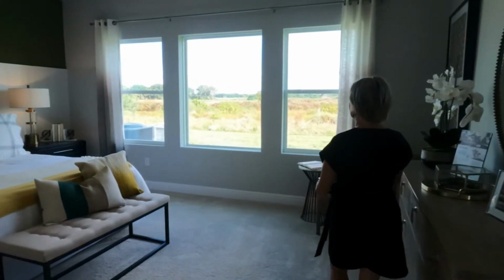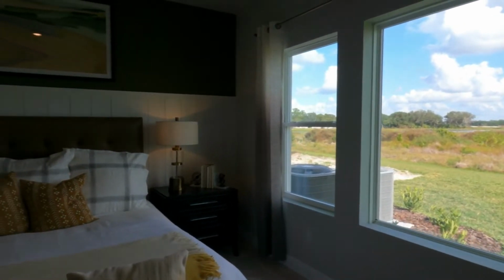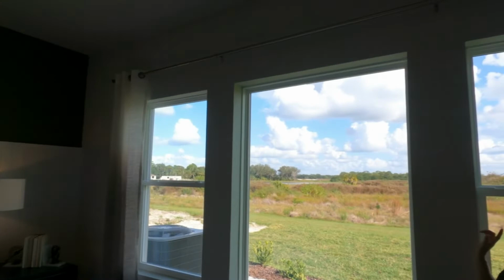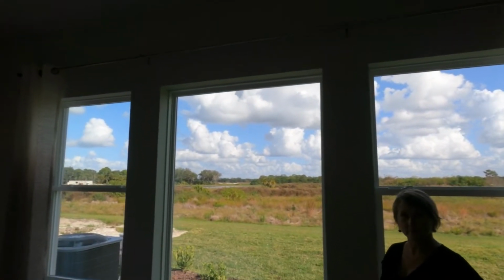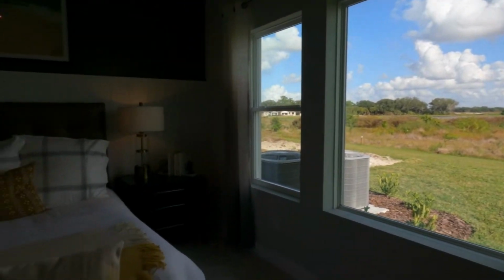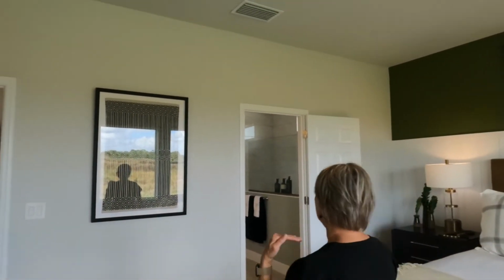Really nice wide room. We mentioned the windows in our last David Weekley video, but they have such interesting configurations of windows. So they've got 2 that open and 1 that's fixed. Like a scenic view window. Yeah, nothing to obstruct your view. Again, those lines of sight. Tall ceilings again.